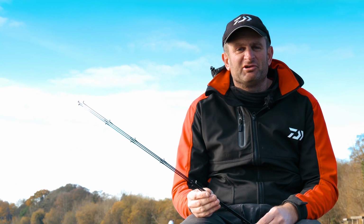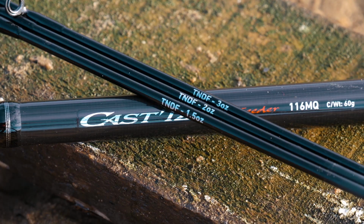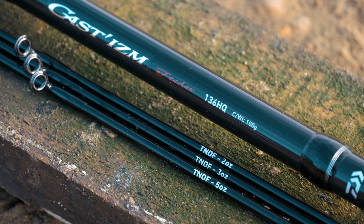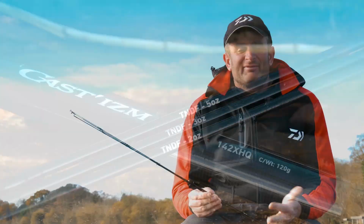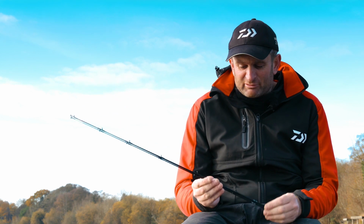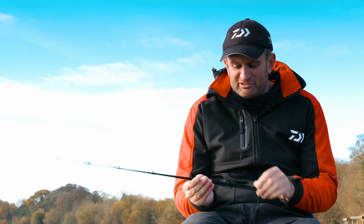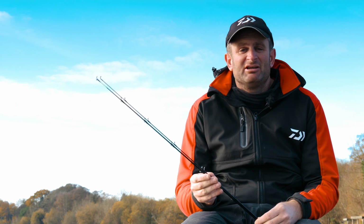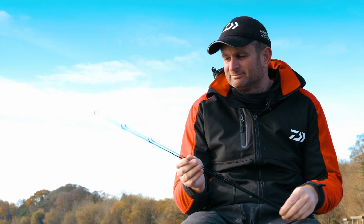Right, the Caster Range incorporates the Tournament Distance quiver tips. Each rod comes with three quivers. So if you look at the range, there really is a quiver tip to suit every eventuality. As for the quivers themselves, there's a couple of key features. Firstly, they feature big guides, so they're perfect for shot leader work, perfect for any sort of distance casting. It just means you're going to get less tangles on the cast.